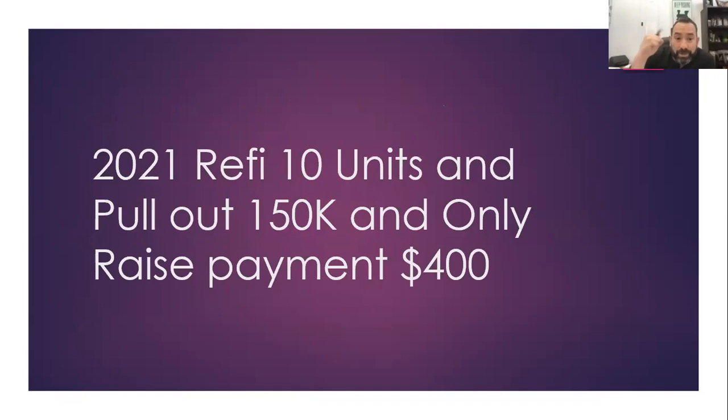And then 2021, we just refied the 10-unit building again, this time pulling out 150 grand, and our payment only went up $400. So you pulled out 200,000 there. Yeah, total. 50 and then 150. That's phenomenal. And it only went up 400.